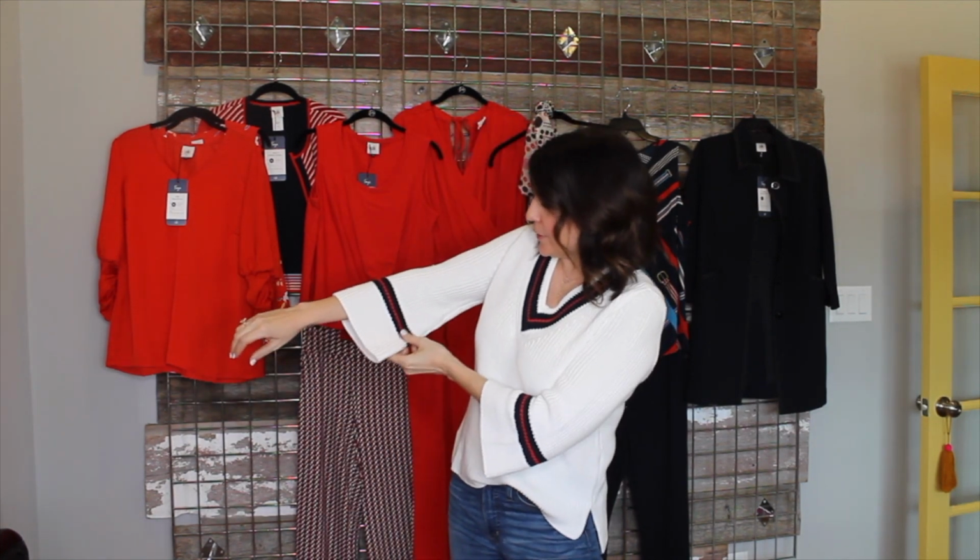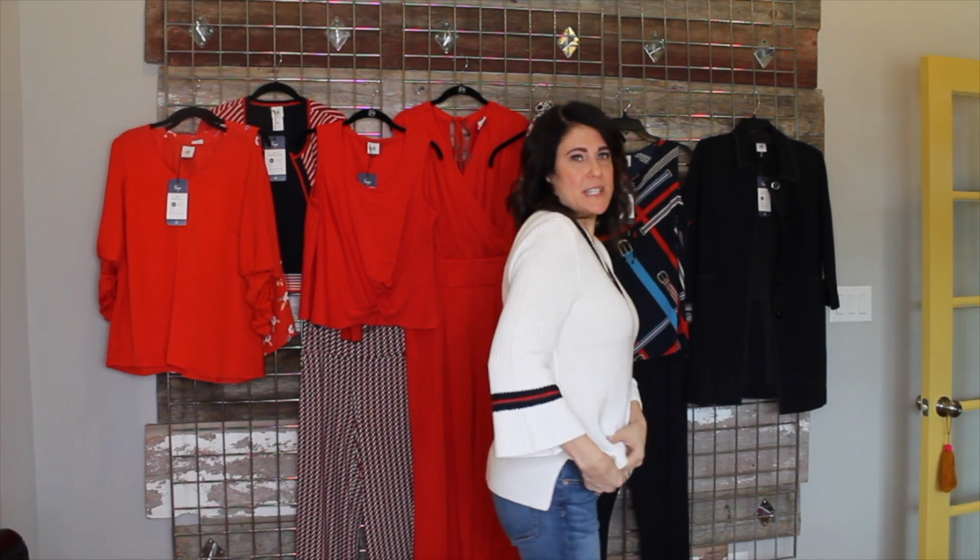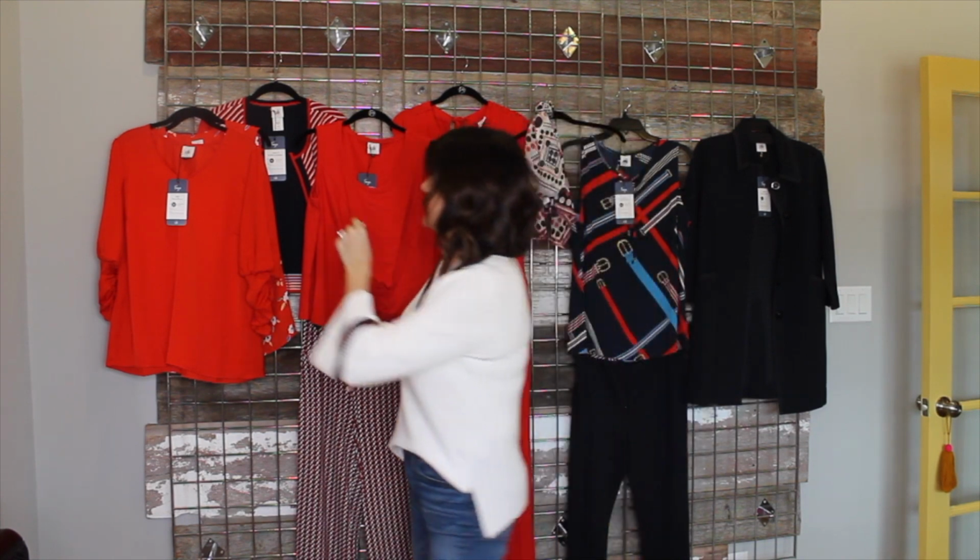So this is the Ace pullover in this darling little ribbed sweater. I love that little kind of oversized bell three-quarter sleeve and those touches of red, white, and blue. You've got a little bit of a split hem, which is so nice. And you can see that I just kind of gave it a little light front tuck and off we go. So I love it. Super soft. I think you're going to be able to mix and match and pair that with just about anything. Okay, so moving on.